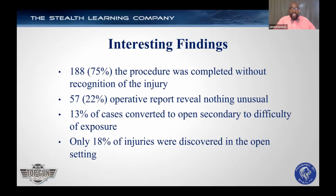57, or 22%, the operative report revealed nothing unusual. Nothing. Now, what is that telling you? Your perception, you must keep your head on a swivel, because your perception of what's going on should always be questioned. 22% of the time, the surgeon had such tunnel vision, they didn't report anything unusual. Now, 13% of the cases were converted to open, secondary to difficulty of exposure. But this is even more concerning.